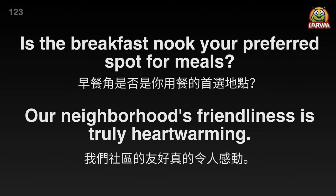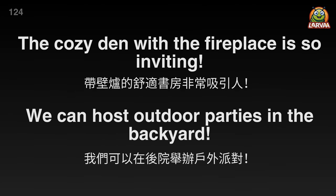Our neighborhood's friendliness is truly heartwarming. The cozy den with the fireplace is so inviting.